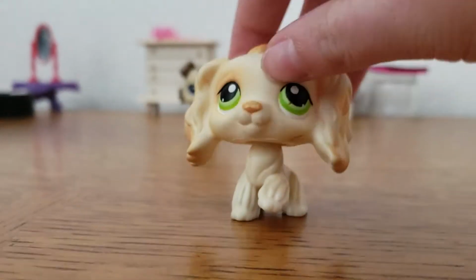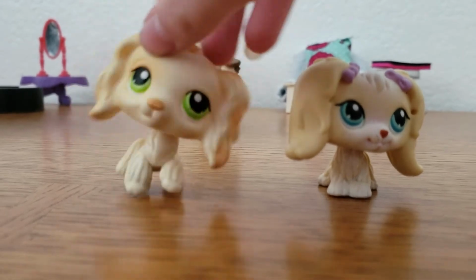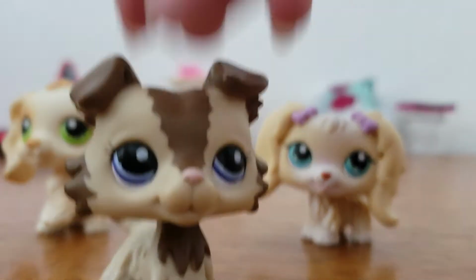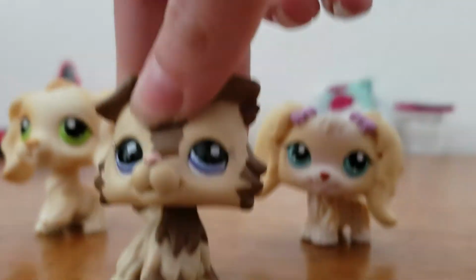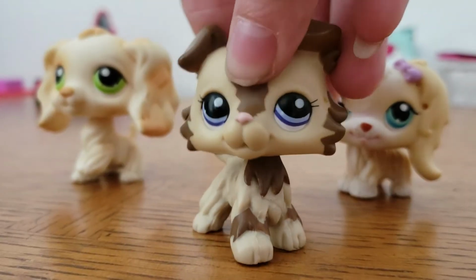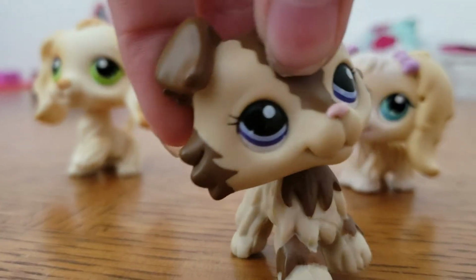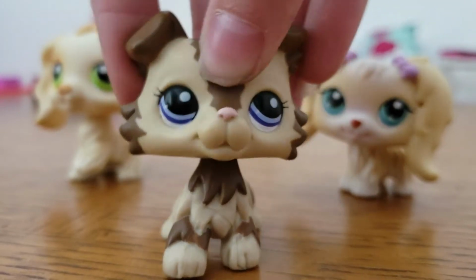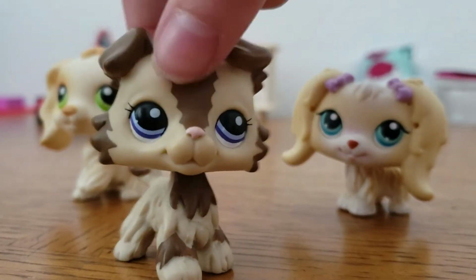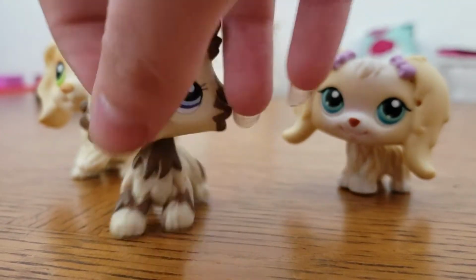By the way, the seller from both of these, okay, hold on. I'm going to use the actual LPS I'm using as a mascot. I can't find my mascot, so that's why I'm using a different LPS. Anyways, I'm not going to make this my mascot, although I would like to, but I don't want to copy LPS Snickers. Besides, in my series, this is actually going to be a boy, because I have no boy collies.